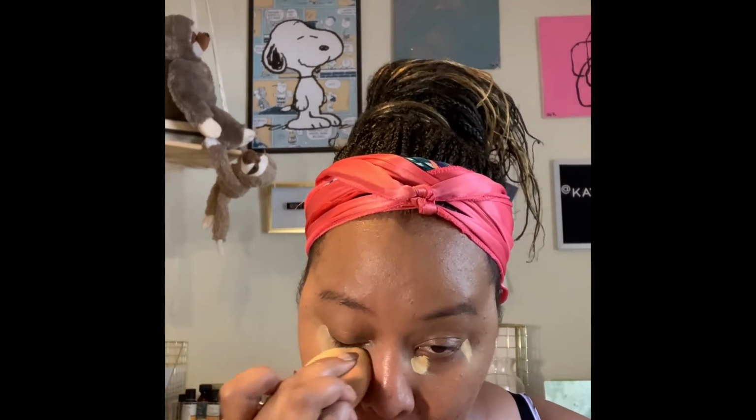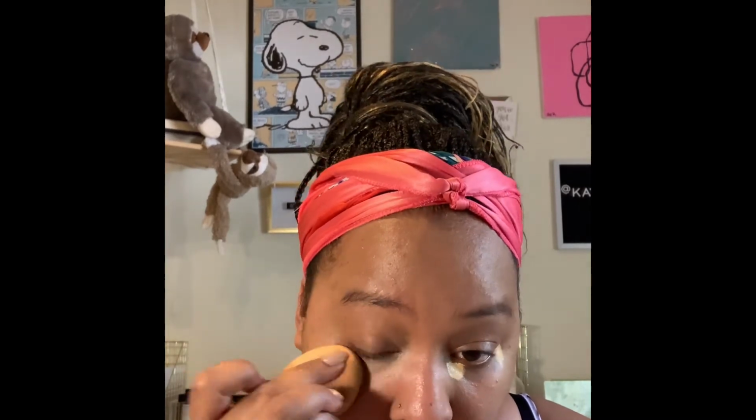When I first used this, I did not like it because I initially tried it right on top of my primer, because sometimes I like to conceal under and then put my foundation on. But I did not like it that way at all. And I'm getting used to it on top. It is not my favorite. But for the price, it's okay.